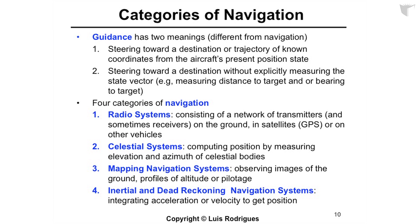So guidance has 2 meanings that are different from navigation. They're not the same. And in fact, these systems are called guidance quite often. Guidance, navigation, and control. Okay? G and C. Guidance, navigation, control. There's conferences about this subject.